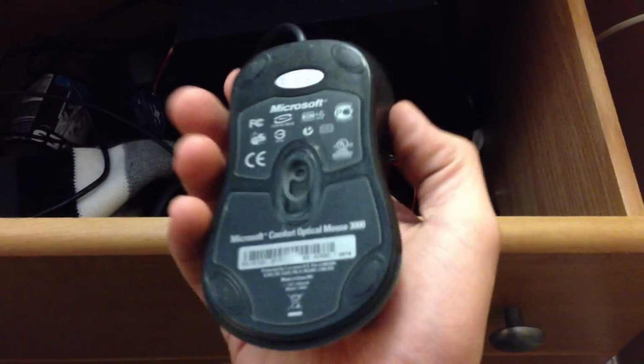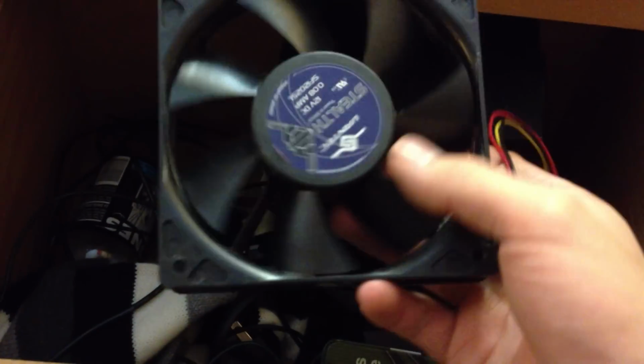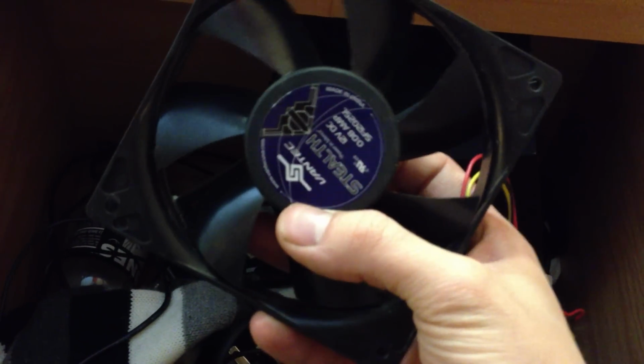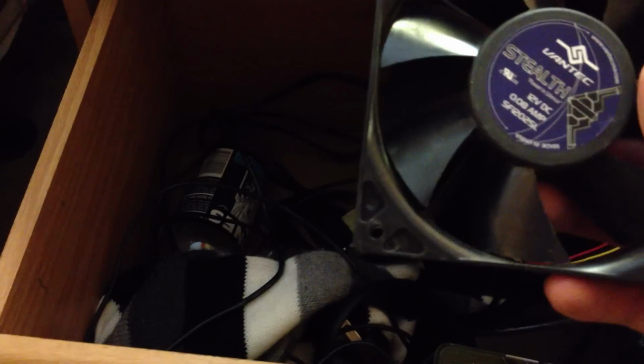Microsoft mouse. Just a basic one. What model is it? Optical mouse 3000. Just your typical USB mouse. Other computer parts. This is a 110mm fan. Yeah, something like that.